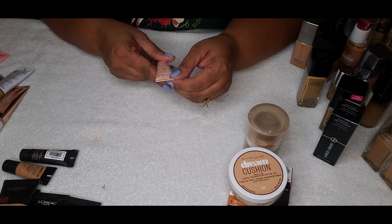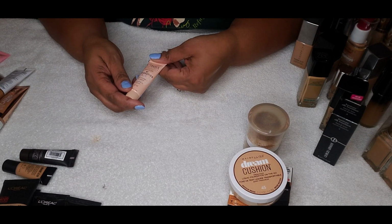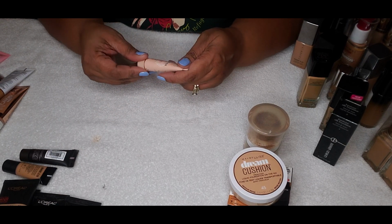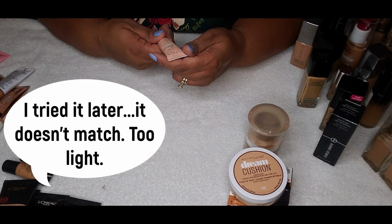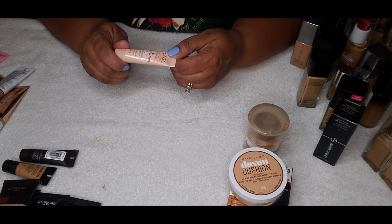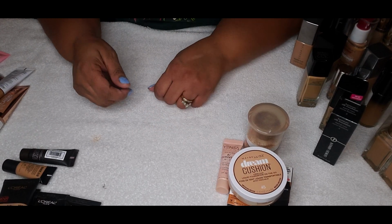And this Yensa BC foundation, sort of like a BB cream and a CC cream together. That one I did not open yet, so I don't know if it matches me. It's the shade Tan Neutral. I haven't used it yet, so we'll keep that.